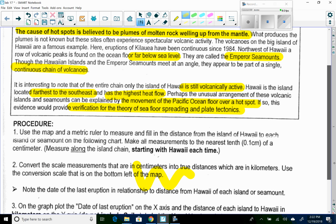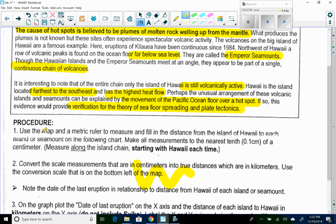Procedure. Number 1. Use the map and a metric ruler to measure and fill in the distance from the island of Hawaii to each island or seamount along the following chart. Make sure all measurements are to the nearest tenth, 0.1 of a centimeter. Measure along the island chain, starting with Hawaii each time.